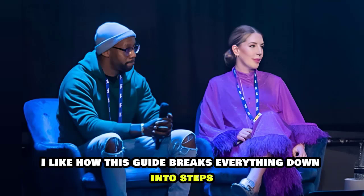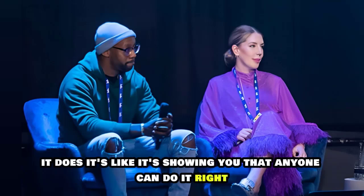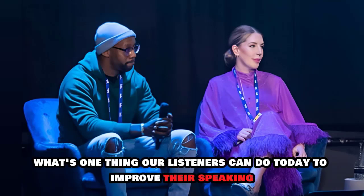I like how this guide breaks everything down into steps. Me too. It makes fluency seem less scary and more possible. It does. It's like it's showing you that anyone can do it. Right. And that's encouraging for people who might be nervous about learning. Definitely. So what's one thing our listeners can do today to improve their speaking?